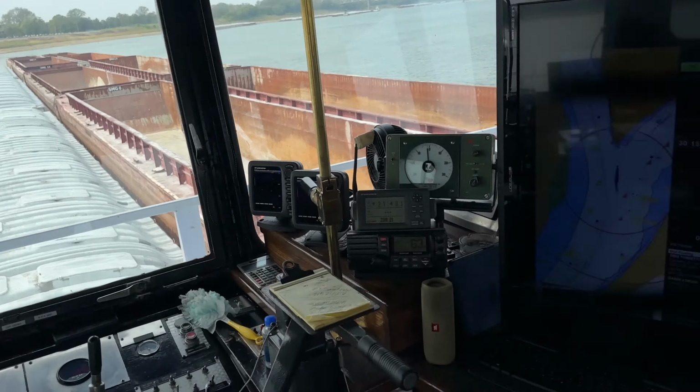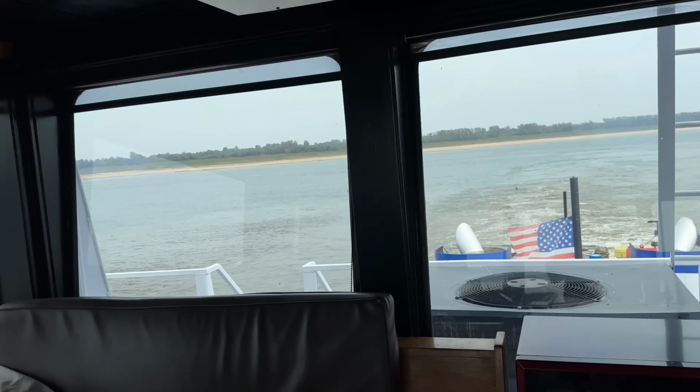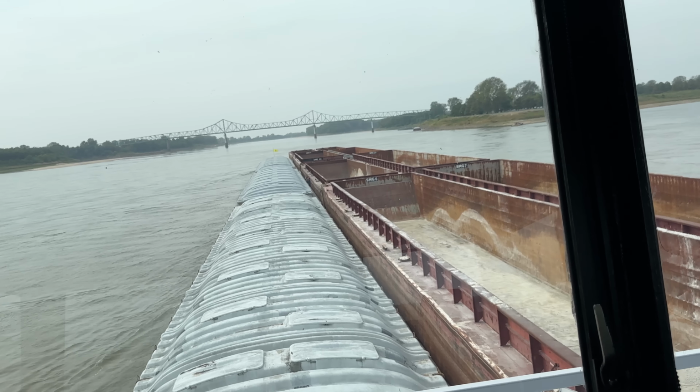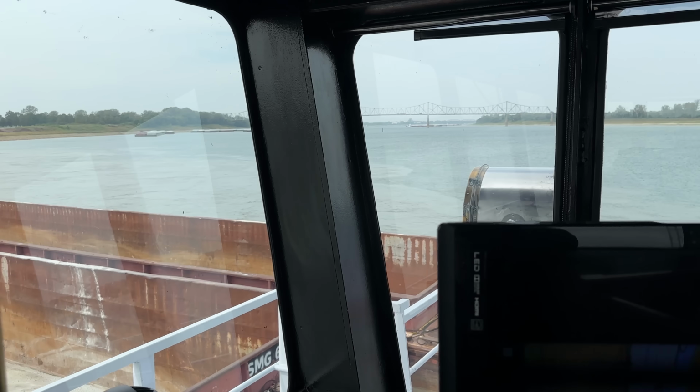But we're out of here, man. We are out of here. Headed towards St. Louis. See, that water's just low. You see the bank over there. Yeah, it's crazy. Wycliffe down there. Engine's still warming up a little bit. But we're out of here.